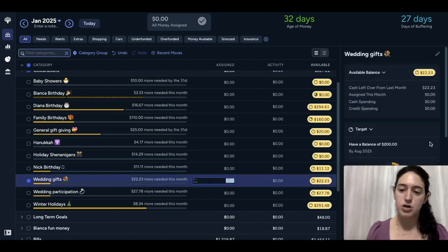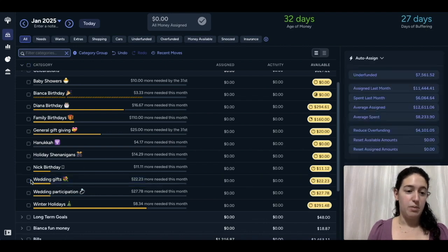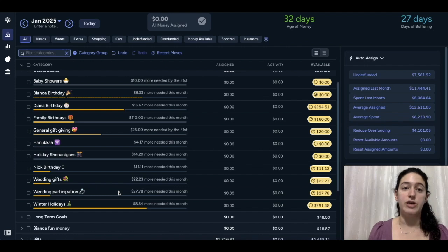I think I have it. Yeah, $200. So we typically give $100 per couple. And then I have wedding participation because I am going to be in one of the weddings. So I will need to buy a dress, get my hair and makeup done when I'm there. So I want to have money set aside for that.